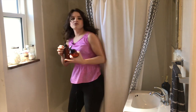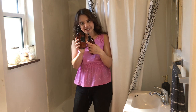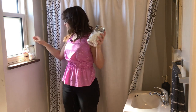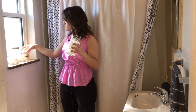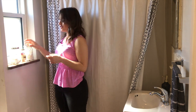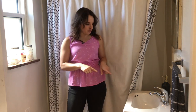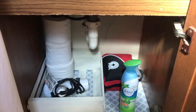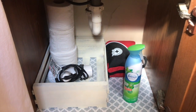I've got reusable shampoo and conditioner bottles. I have a little S for shampoo, C for conditioner, and then I refill them with Pantene Pro V products, so it's actually a nice shampoo. Over here, I provide my guests with Q-tips, cotton balls, and these are not real matches, they're just cute decor. And then I'll show you what's going on underneath the sink, but I provide a hair dryer, first aid kit, extra toilet paper, and then air freshener.